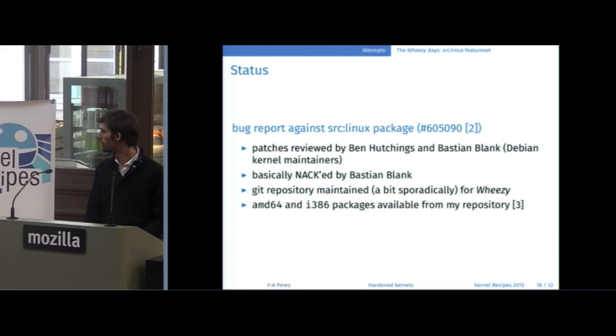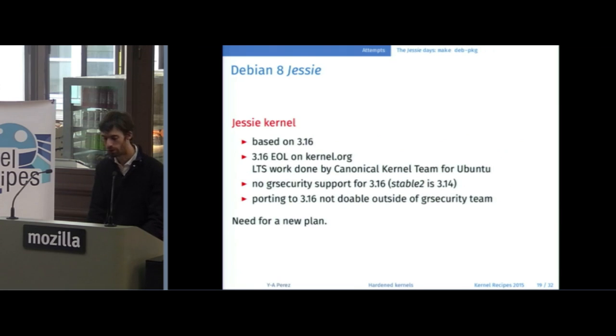So it was a bit hard. We'll see about it a bit later. So I kept doing this during the Wheezy days. I'm still somehow trying, but now Jessie is out. So Jessie is Debian 8.